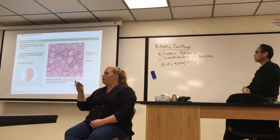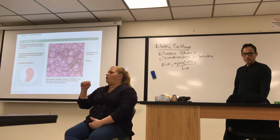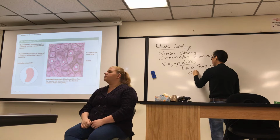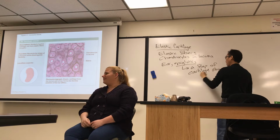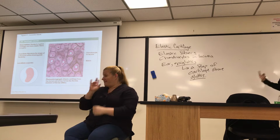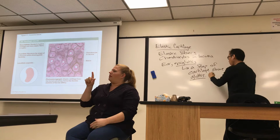Well, we'll look at the epiglottis. The epiglottis is a flap of cartilage above the glottis, which is the entry to your airway. The glottis is a little V-shaped opening right to your trachea. And so this flap of cartilage, every time you swallow, guards the airway. It literally covers it, so it has to be very flexible and elastic. That's its function.